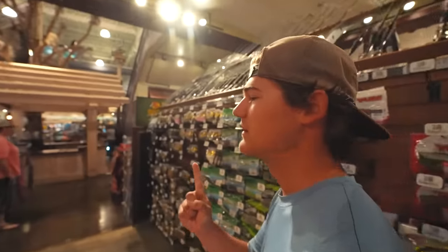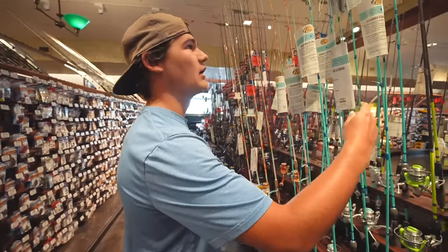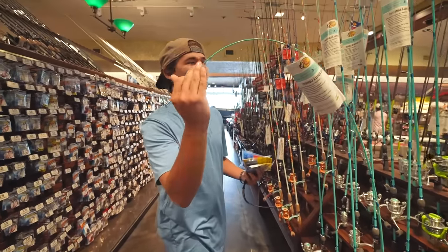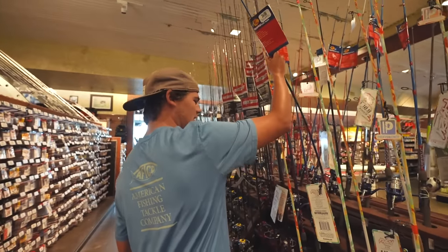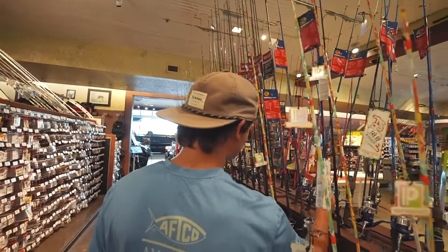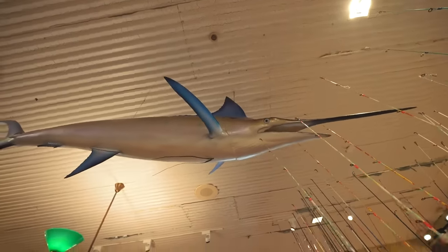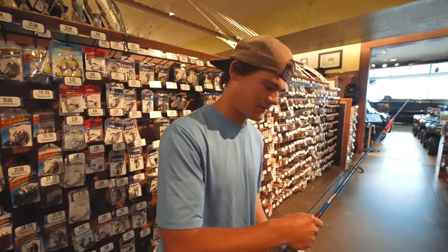Now I need, let's see, I got baits. I need a rod, reel, and line. Blue? That's an ultralight though. Yeah, I probably don't want that. That's about as blue as it gets right there. Looks blue to me. That's about as blue as this shark up here. 6 foot six, medium slow. That's probably great. Yeah. Got my rod and reel, got my baits.